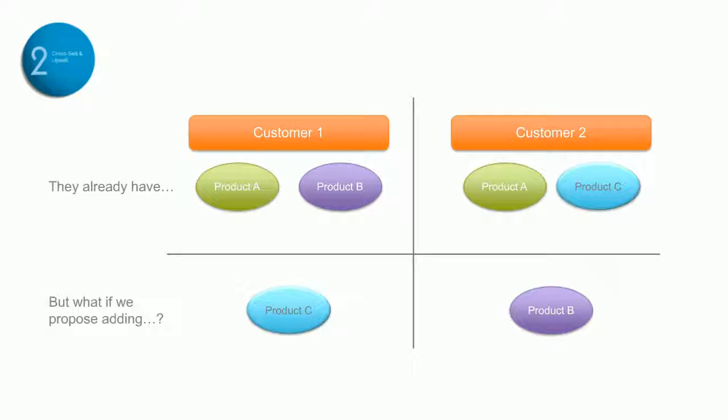The challenge is how do you know that product C is the right product for customer 1? There may be a reason why customer 1 doesn't have it. There may be some fundamental thing that's different about customer 1 and customer 2 that just isn't apparent on the surface. And what if you have more than A, B, and C products?